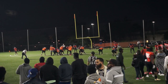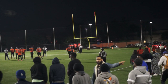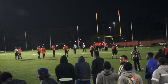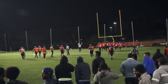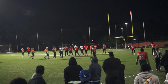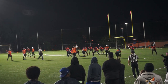As they line up for the snap, and we have flags. That's a big development, a penalty against the defense. Moves the chains. Offsides against the Tigers. That'll give the Compton Panthers new life, first and 10. And we've got a timeout. All right. Game reset. Ball at about the 15-yard line. First down and 10 after that penalty against the Tigers. Gives the Panthers new life.